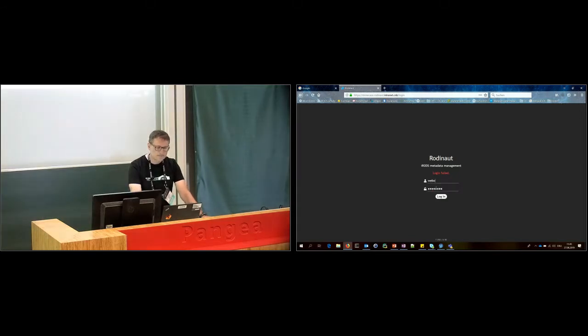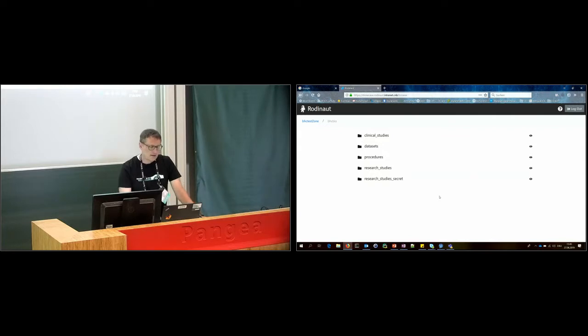And what you can see here is just a representation of the file structure that can be seen in iRODS. The navigation is done downwards by just clicking on the folders, upwards by using the breadcrumbs.